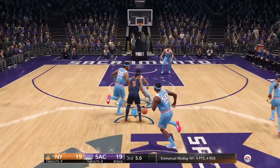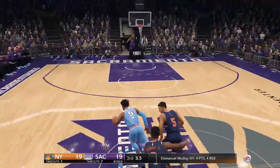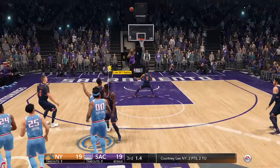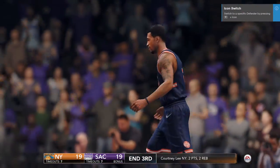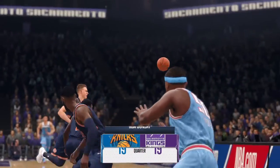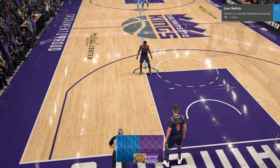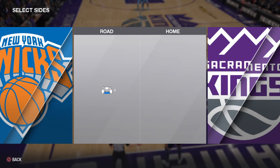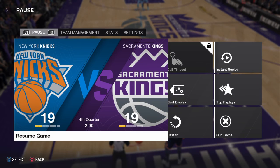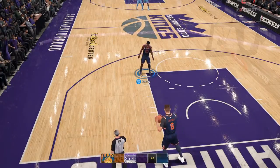To Lee. It's a loose ball. Comes up with a pretty steal. And the buzzer. Unable to convert from the three-point line. Three quarters complete. And the third quarter comes to an end. And this one is all tied up.